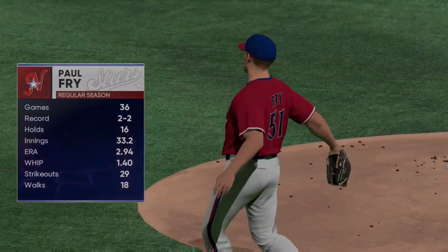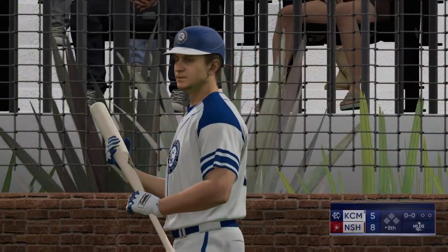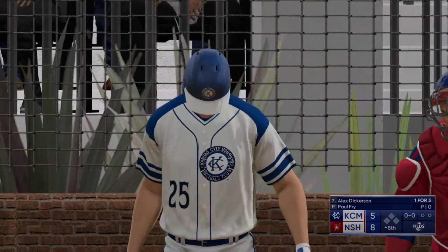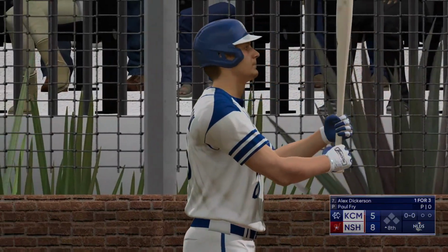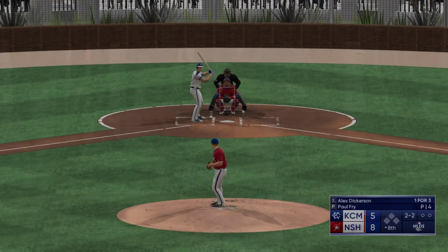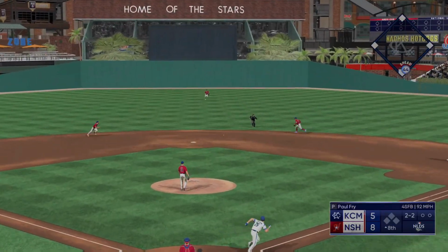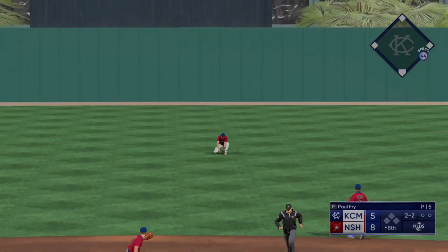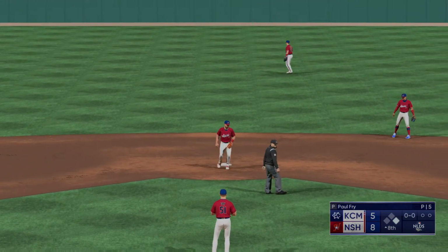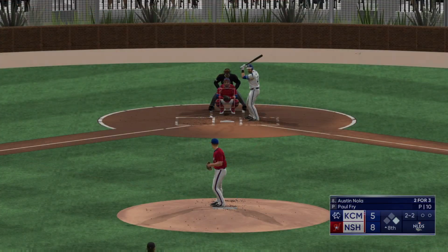So here is Paul Fry, and 33.2 innings for him, 16 holds on the season, and under 3 ERA. Pretty good this year. Speaking of pretty good in this postseason, it's Alex Dickerson. Just ridiculous stuff. .462 average and over 2 OPS, 5 homers, 11 ribbies. That's insane. And he's going to punch one up the middle for a base hit. He's still batting .500, and it's his first hit that isn't an extra base hit for him in the playoffs.